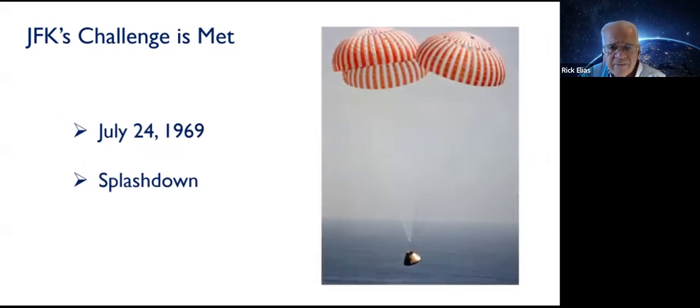And then 4 days later, on July 24th, Apollo 11 splashed down in the Pacific, thus completing by about 5 or 6 months the goal that John Kennedy had set some 8 years earlier, to land a man on the moon and return him safely to the Earth.